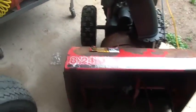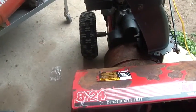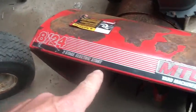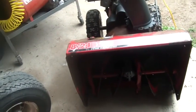Second thing, Charlie's daughter is moving out of her house and she no longer needs this snowblower. So you guys could see, obviously it's an 8 horsepower MTD. It's got a case of the rust, and we'll talk about the rust. I haven't noticed any rust through anywhere. I also did this one right before I took it off the truck.